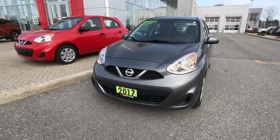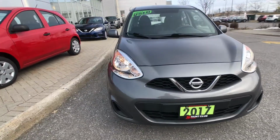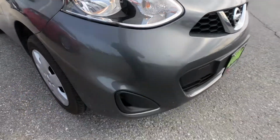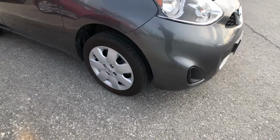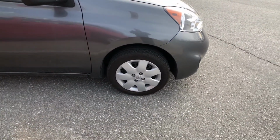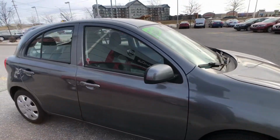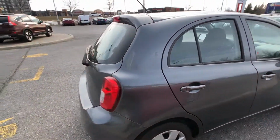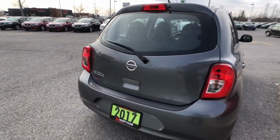Starting with the exterior of the vehicle right here, the Micra's got great styling, perfect little city runabout vehicle. You see you're going to have halogen high beams and low beams, and then a nice little air louver in the front. You're going to be sitting on a set of nice 15-inch steel wheels with hubcaps, so you've got discs in the front and drums in the rear for your braking. Nice body colored accents help complement the exterior look of this vehicle right here.